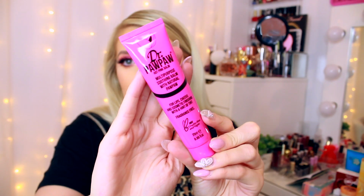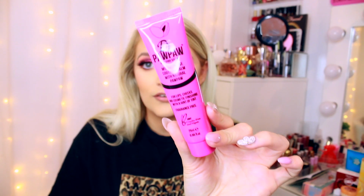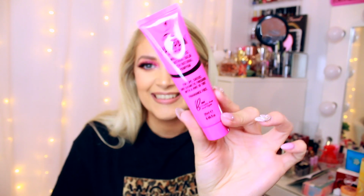Speaking of lasting forever in a day, we actually have a lip balm from Dr. Pawpaw, and this one is meant to be pink. I don't want to open it because I'm not ready to open a lip balm yet, but it's meant to be a pink, hot pink balm. So it's a multi-purpose soothing balm with natural pawpaw for lips, cheeks, and if you want to have a hint of pink anywhere. And it's fragrance free and obviously cruelty free and vegan as well. And that's 25ml. Like, that will last forever in a day.